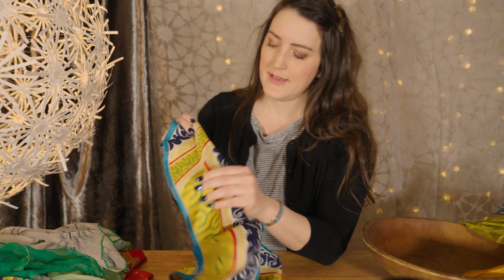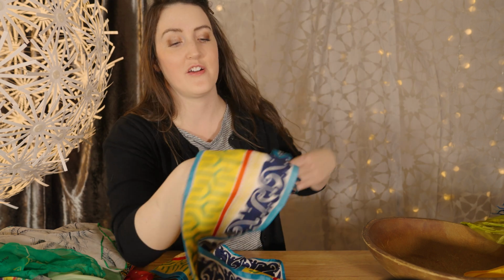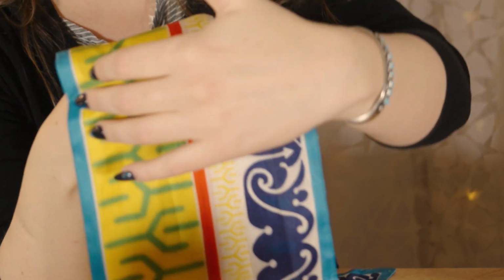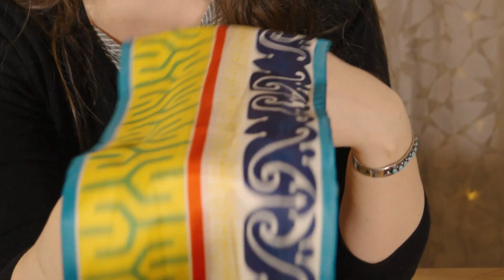Now this one, I just love everything that's going on. We have this very geometric design here. We have kind of organic waves. We have a repetition of this geometric design here. And then each design is kind of split by a solid line. And we have a lot of different colors. So we have yellow, we have red, dark blue, light blue, white.